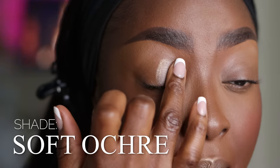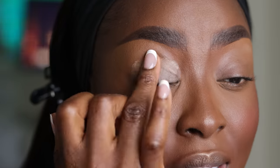MAC Paint Pot in the shade Soft Ochre. Right here on the eyes, baby. Before we do this eyeshadow.